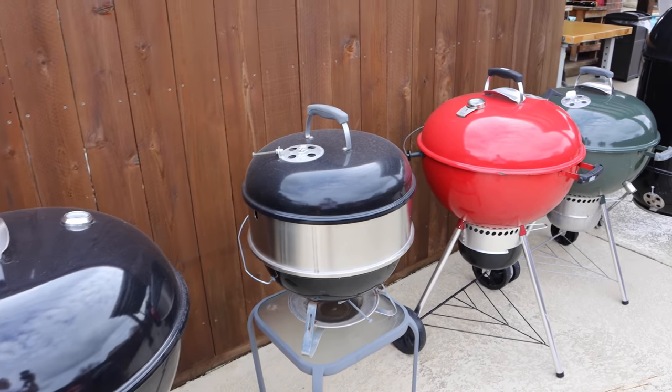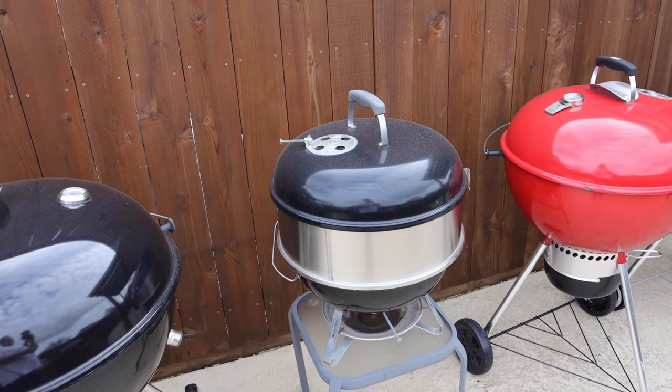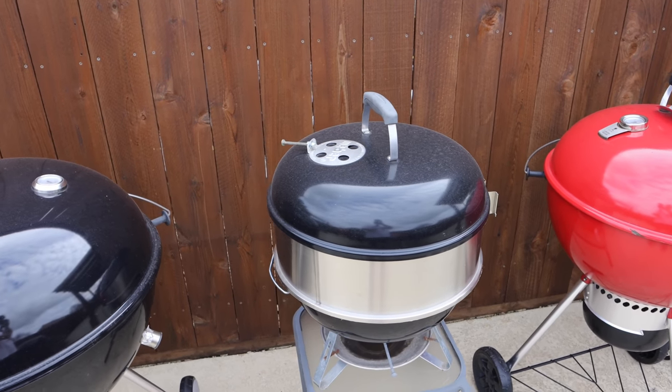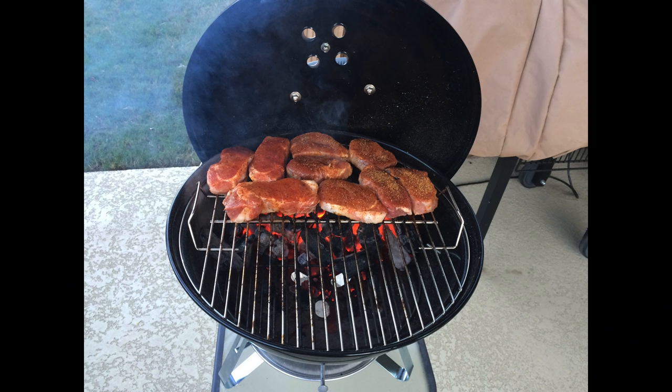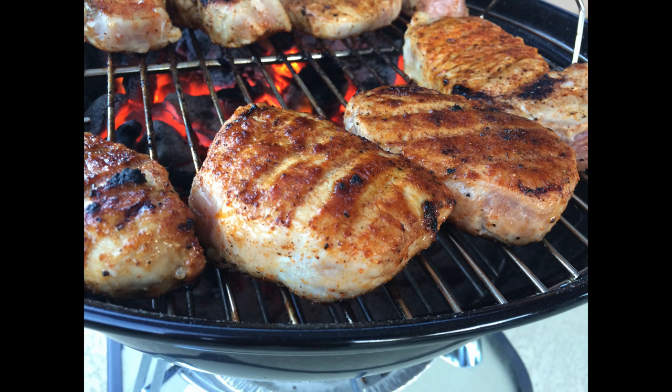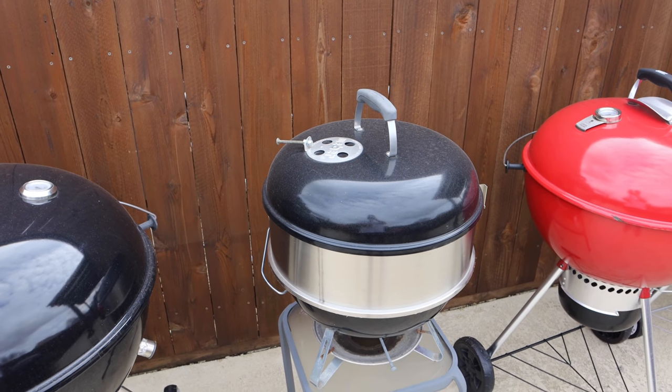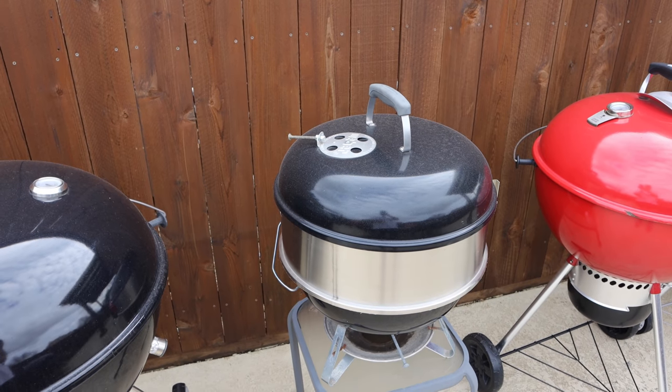This is the Weber Jumbo Joe. This is probably the smallest Weber grill I would recommend, but it's really not that small. It's 18 inches, which is the same size, or very similar in size, to a Big Green Egg large. So to put that in perspective, the large, they're great. It's just a little bit bigger, but not by much.